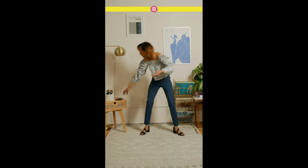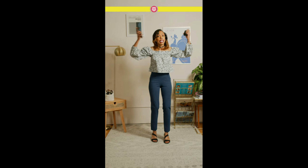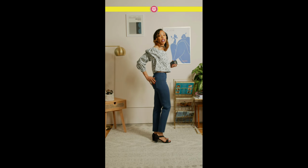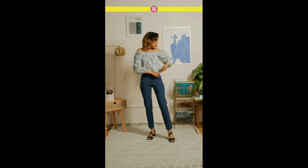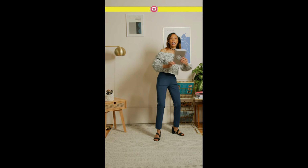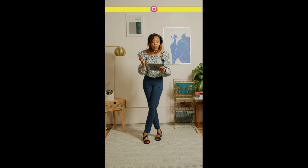And you have your pockets. Let's not forget, I'm a makeup artist. I'm always on the go. It needs to be hands-free, so not to worry. I have my phone here, compact here, lip treatment here, Beta Babes here. So it's just perfect. It is a user-friendly pant. You can be hands-free.